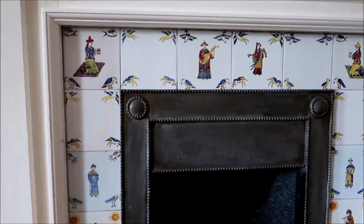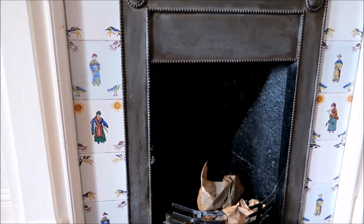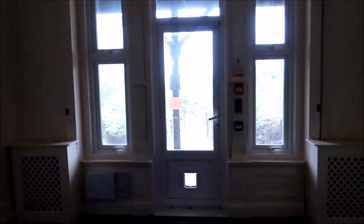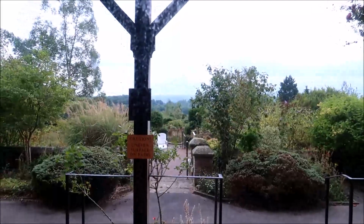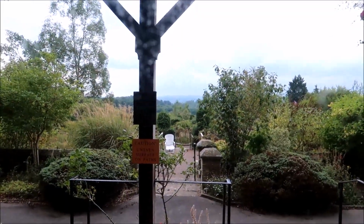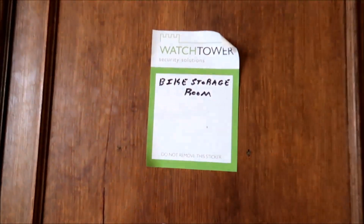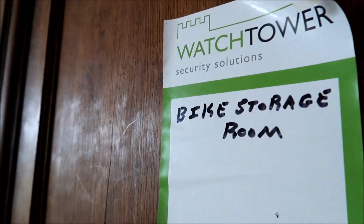There's certainly some nice features left here. There's so many cobwebs, keep walking into cobwebs. I don't know if you're going to see this, but it's not picking up, but the view across there is absolutely beautiful. That would have been a nice little room to be in, that one.